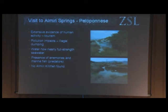Now the entire area is just filled with anemones and marine species, which, although this type of killifish can tolerate high levels of salt in the water, I don't know that it would be able to tolerate the effects of predation from anemones and large numbers of marine fish. They're generally not very good competitors. And we didn't find any of them in this trip either.